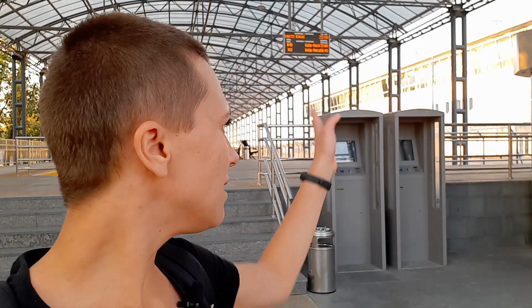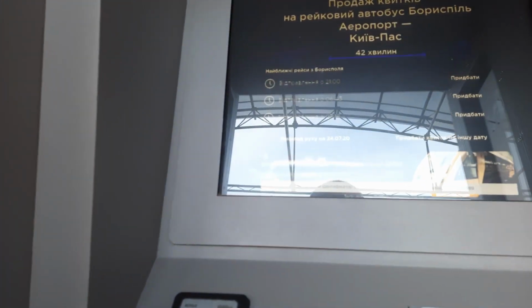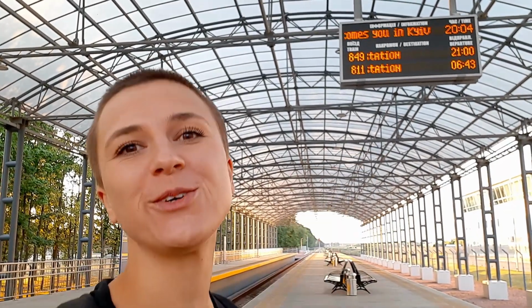You can buy a ticket at the machine by card, or you can buy a ticket by cash. Let me show you how it works. Basically, quite simple. They accept cards. There is the English language here. So it's written here that Ukrainian Railways are welcoming you in Kyiv.